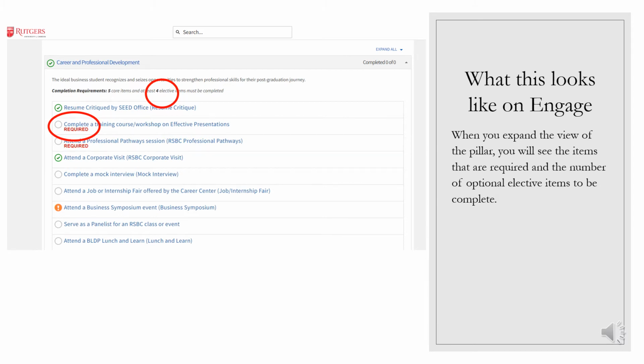When an item is completed, you'll see the green check mark. If an item needs more information, you'll see an orange exclamation point. There are other symbols which I'll show at the end of the presentation, but I wanted you to see real screenshots of one student's experiences to date.